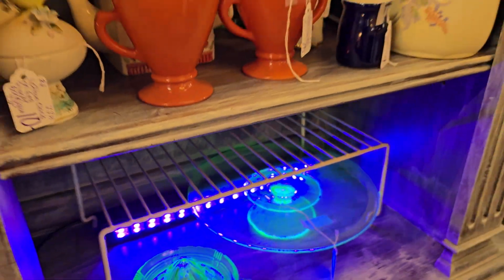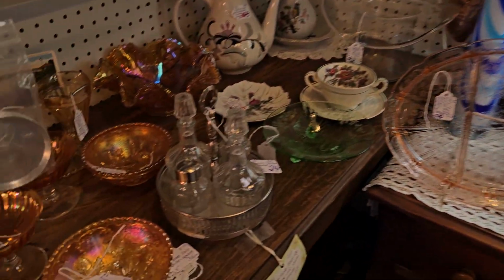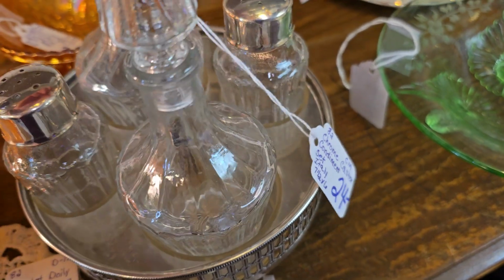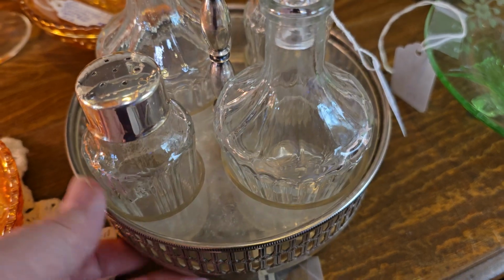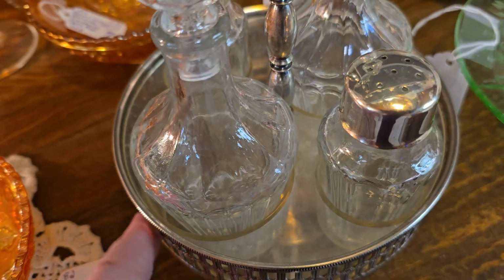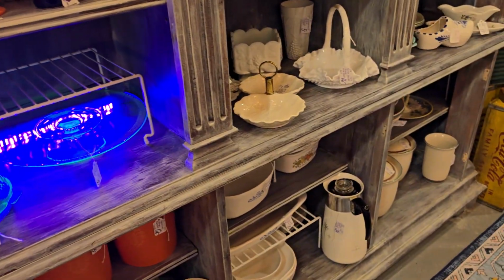Oh, I didn't see this. I'm going to pull back because this is a really cute little set at a really good price. $24 and then 30% off. This needs a little tightening. I don't know if it'll tighten further, but you've got a little condiment set here. You have the cruets with the salt and pepper. A little Lazy Susan tray there. $24 and then 30% off.